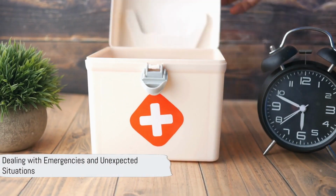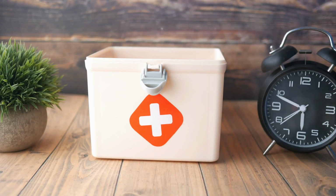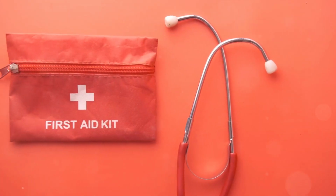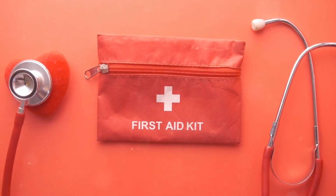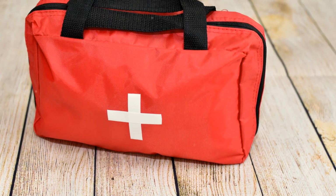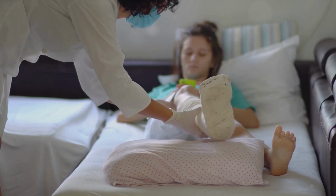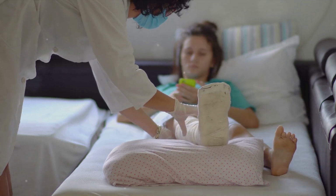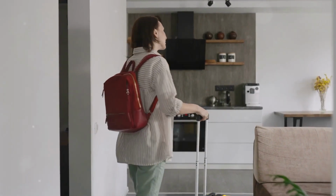Emergencies and unexpected situations can occur. Are you prepared? Now, let's delve into how to handle such instances. Imagine a scenario where a guest has a minor accident or, heaven forbid, a natural disaster strikes. It may sound daunting, but with the right preparation, you can effectively manage these situations. Take, for instance, the case of a host named Jane. When her guest slipped and sprained an ankle, Jane was ready. She had a first aid kit on hand, and she knew the quickest route to the nearest hospital. Her readiness not only helped her guest, but also saved her a world of trouble.